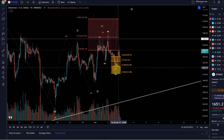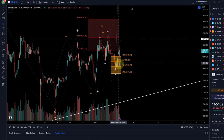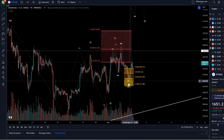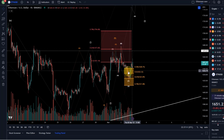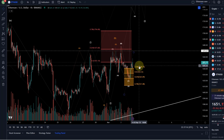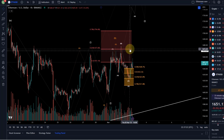So yeah, the move up seems impulsive, so it signals the onset of wave 3. It's very early. It's an early signal, but again, as always, you can adjust your stop loss when you entered somewhere in here, and you have no risk of losing anything. The thing is, now it needs to break above 1670 in the first step. Better above 1673. That's the golden ratio where we got rejected here yesterday.